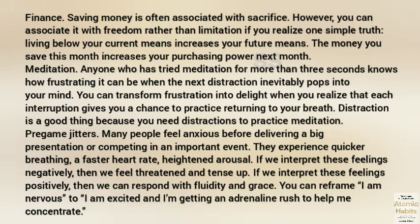Pre-game jitters. Many people feel anxious before delivering a big presentation or competing in an important event. They experience quicker breathing, a faster heart rate, heightened arousal. If we interpret these feelings negatively, then we feel threatened and tense up. If we interpret these feelings positively, then we can respond with fluidity and grace. You can reframe: I'm nervous too, I'm excited, and I'm getting an adrenaline rush to help me concentrate.